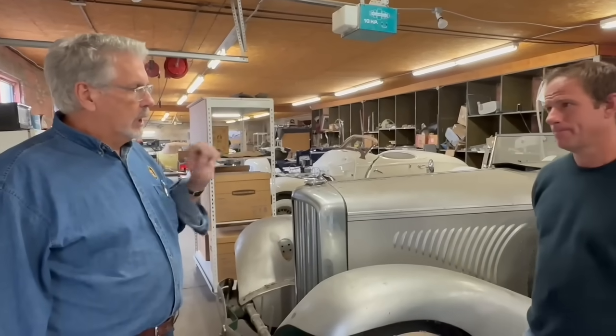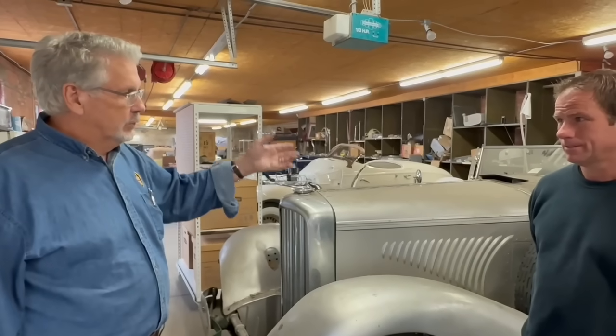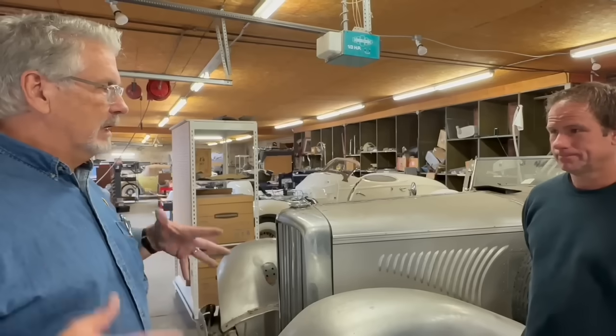Duesenbergs were all delivered to what's called coach builders, just the chassis, and then a custom coach builder would put the type of body on the car that the owner would want, whether it's a two-seater, whether it's a roadster, whether it's a dual cowl phaeton, whether it's a speedster. So all kinds of custom bodies.